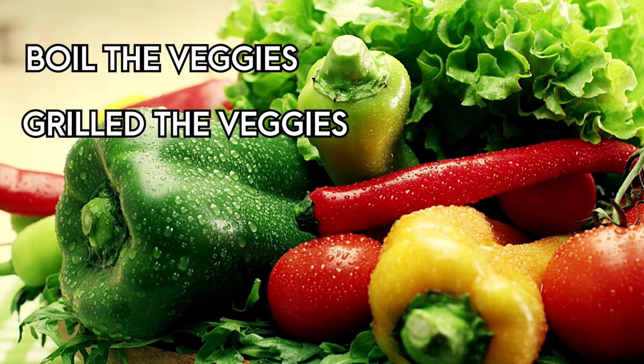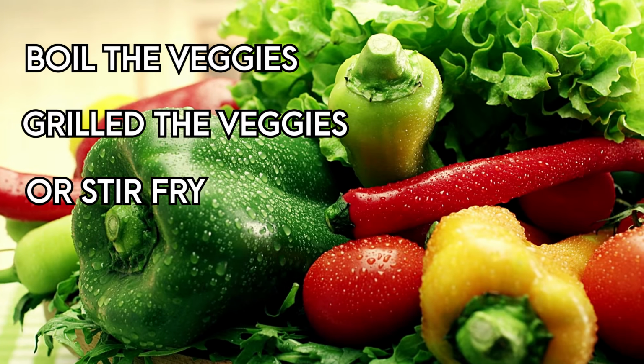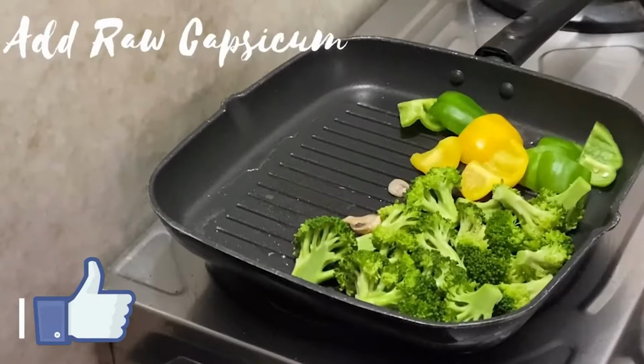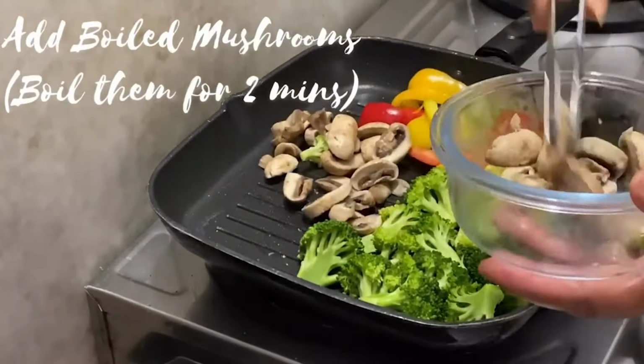You can boil the veggies as well. You can grill them or stir fry as per your own preference. I like to add broccoli, paneer, tomato, onion, cucumber. Whatever your preferred choices of vegetables are, you can add to this stir fry and have it for your dinner.